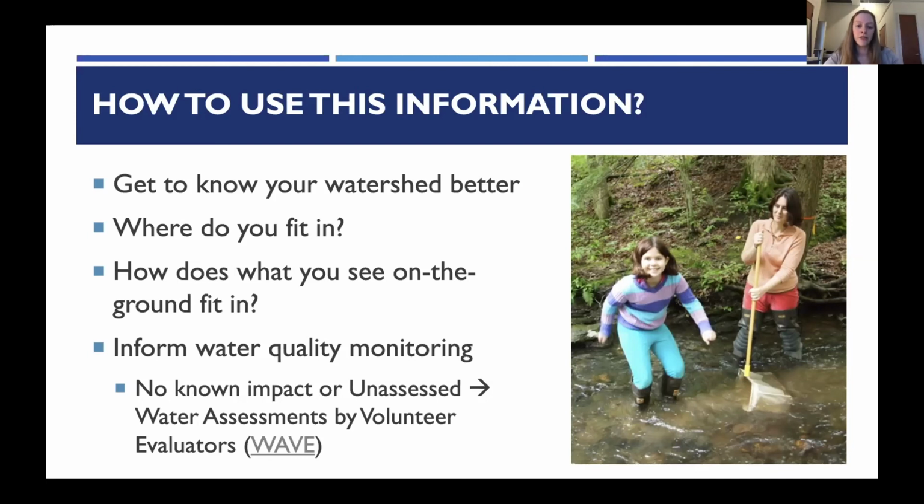Having this information at your fingertips can also help inform water quality monitoring. So particularly streams that are no known impact or unassessed on the priority water bodies list are really well suited for WAVE, which is DEC's Water Assessments by Volunteer Evaluators program, a citizen science program. And my understanding is that WAVE is doing online trainings and moving forward even with COVID-19. And I actually went to check, and WAVE has been done in the creek, so that's been taken advantage of.